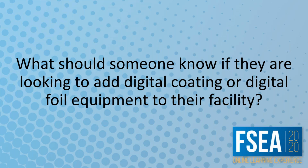It can't be put in like a regular die cutter or foil stamper or folder gluer. Some of those things have to definitely be kept in mind. That's different, especially for our finishers who may be looking at it. They have to make sure they have an environment they can put it in. And also the end part. You have to have the finishing equipment to finish the digital sheets. I mean, you have to have a die cutter that will respect the foil and varnish. You have to be able to die cut your business cards.